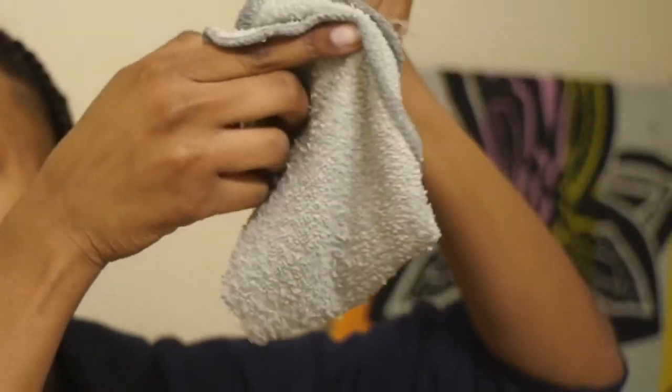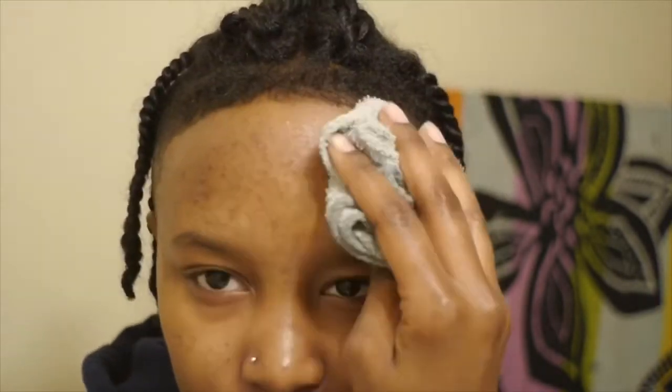So like I did in the very first acne removal video, I'm taking a cool towel to open my pores and I'm just applying it all around my face. Not only does it calm down the burning sensation, but it opens my pores. It's very good for my pores. And I'm done.